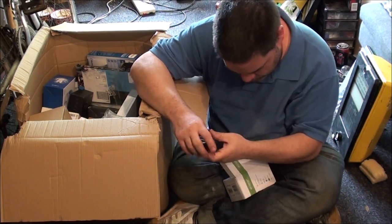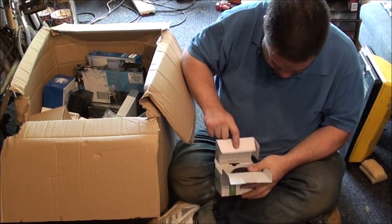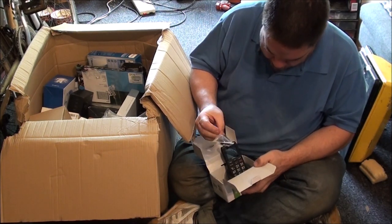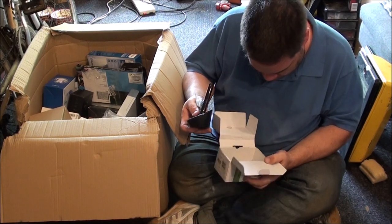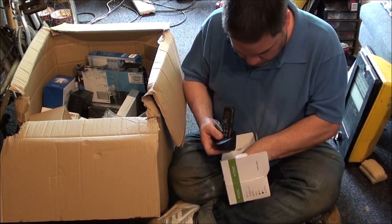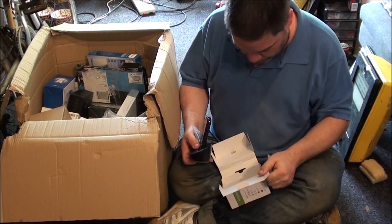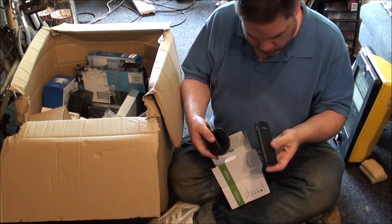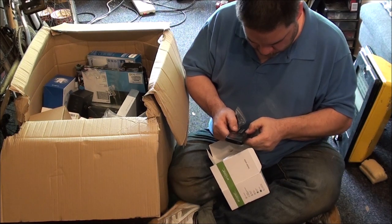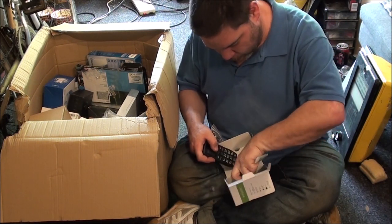So, does this charge just via a USB cable? It seems like it. You got a little dock here. The battery is still... This has never been used. The battery is still sealed. So this has literally never been used. Awesome. We're going to have to give that a look at, aren't we?